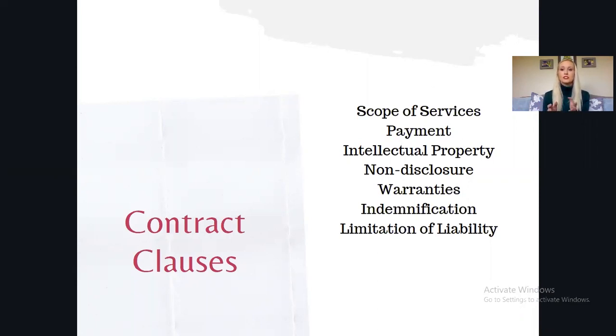For some niches, you may also need to deal with trademarks. So for example, if you're a graphic designer, if you're going to be designing logos for your client, you want to clearly set forth that your client is responsible for making sure that that name is available and clearing the trademark before they provide it to you.